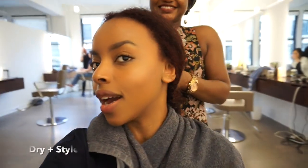Just finished rinsing out the dye and now I'm here with Halima and she is going to blow out my hair, y'all. You kind of already see the color, but the lighting is a little bit off on the side, so I'll show you guys once it's completely dark. Just finished blow drying, and we are about to straighten this hair.